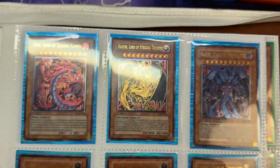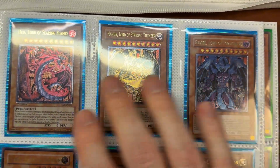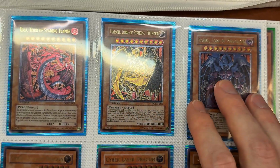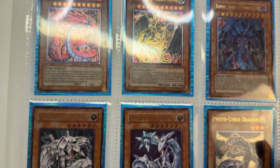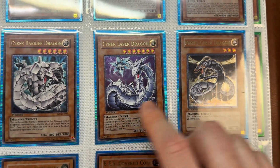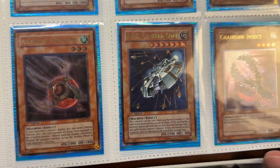And then here's one that I know he's pretty sure he wants to keep. I think he said they're all lightly played to moderately played. I think he's wanting to try and keep these, so I'll let you guys know if anything's actually not for sale when it gets to it. But we've got some of the big ones. Cyber Laser Dragon. And then VES Covered Core actually looks really nice in European print.